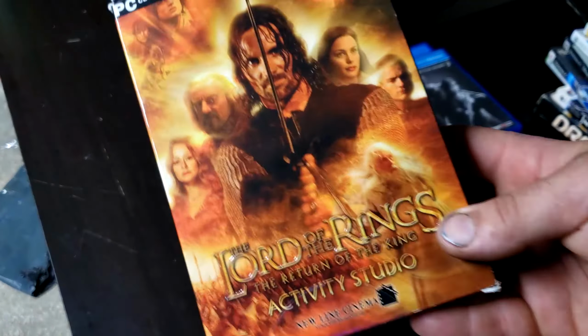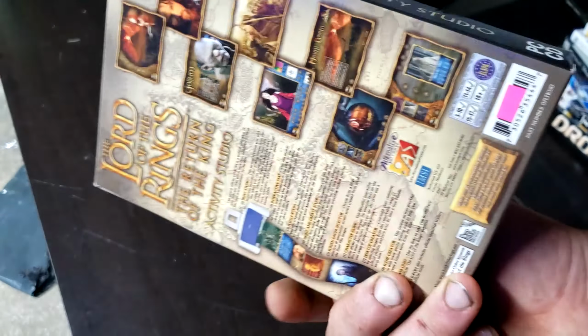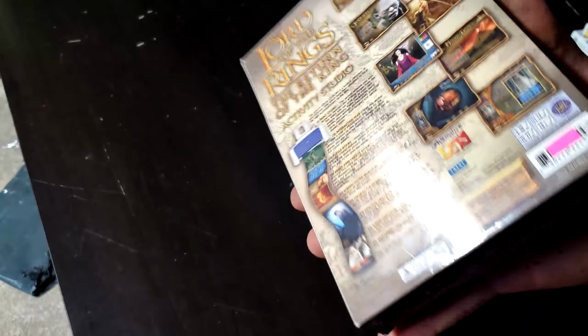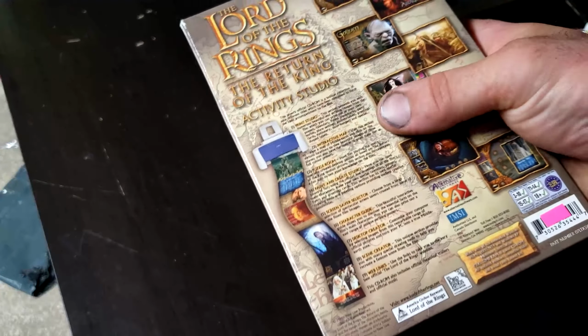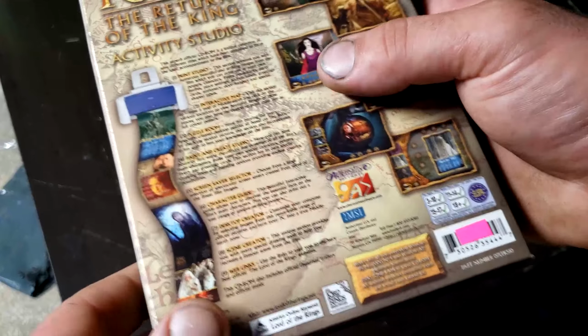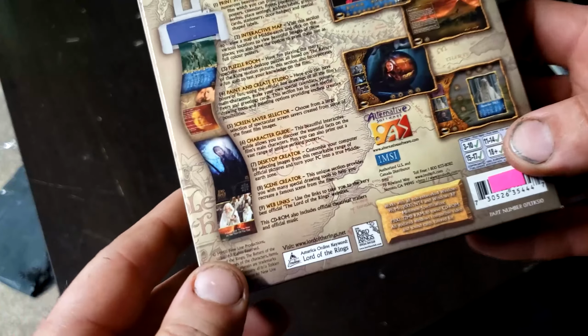The Activity Studio for Lord of the Rings. Yeah, these kinds of things were everywhere throughout the 90s and early 2000s. Basically take a popular movie and give it the kiddie treatment. It gives you character bios. You can make picture frames and postcards and all that kind of stuff. And yeah, they're neat. Kind of neat artsy, crafty stuff I can make with this.